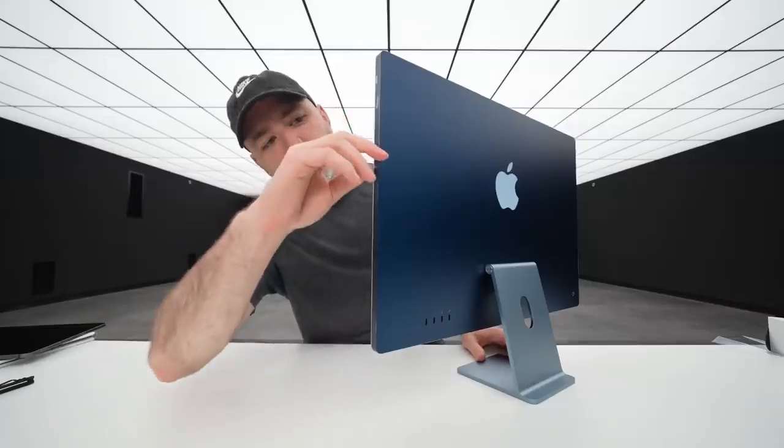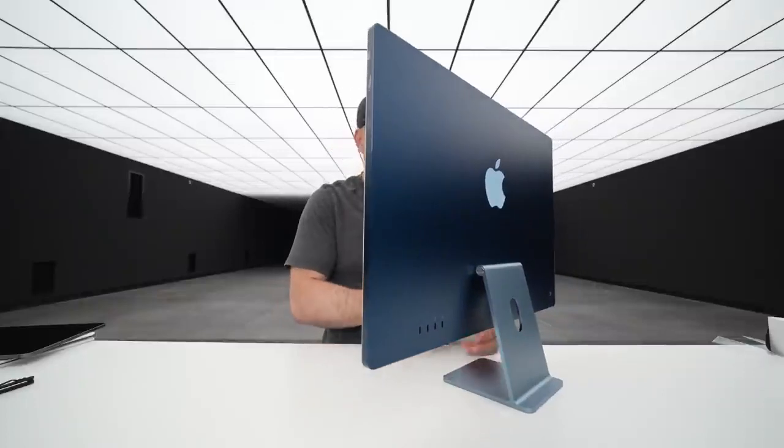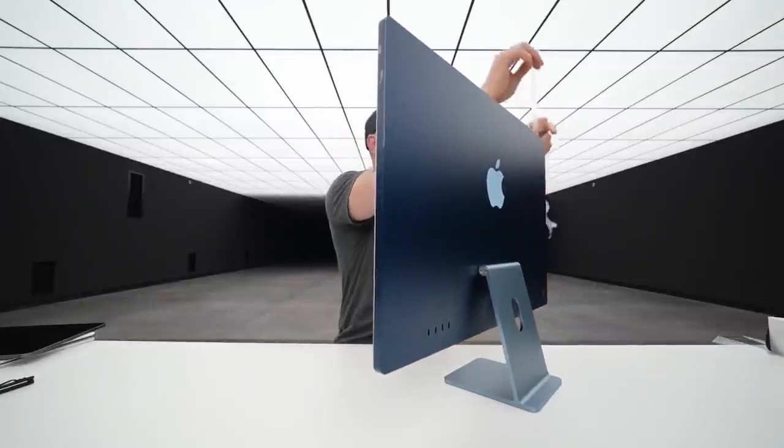Oh, and look at this, another pull tab around the outside. Many pulls. All very nicely protected. Woo, that was close.